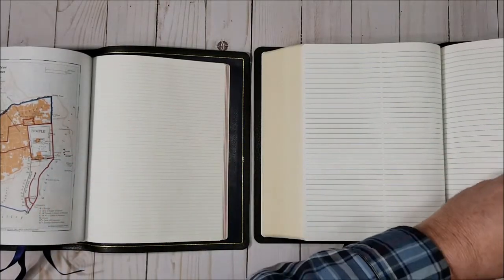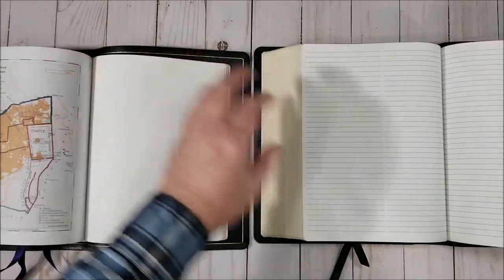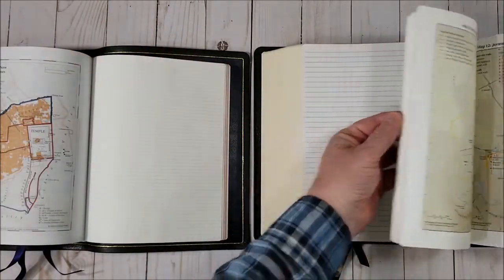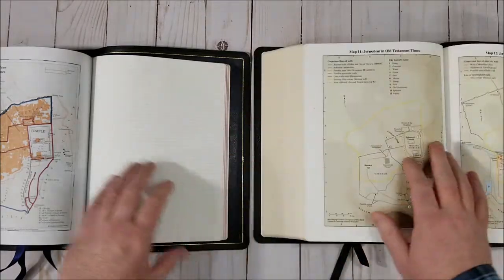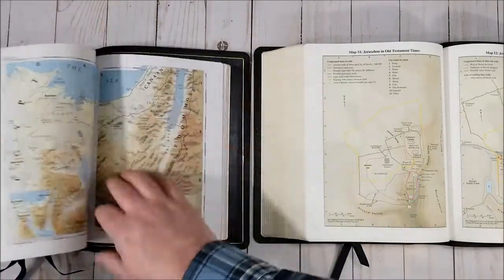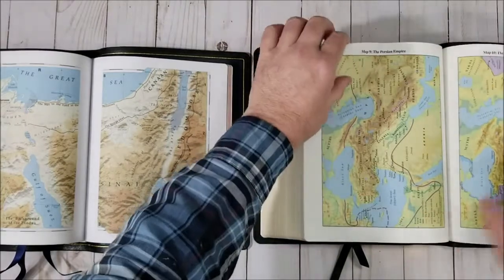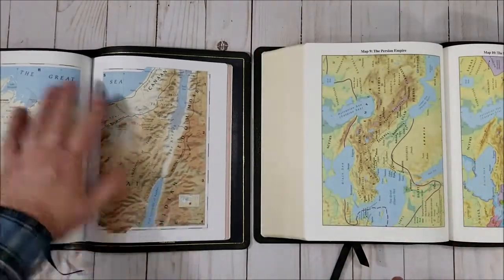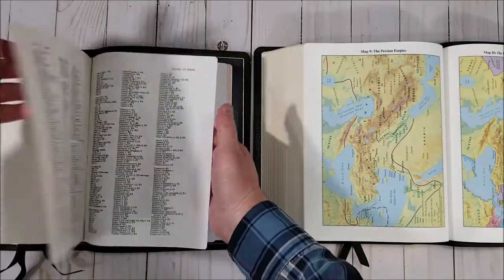And this is actual notebook paper. So this isn't the 38 GSM that's used in the Bible itself. This is actual notebook paper. It's good stuff. And then here we have the index to maps, and then our maps. And then this one has its maps. I love the colors in these maps. These maps are nice too. They both really are nice. I kind of lean toward the colors of these though. It's just my personal preference. And it has the index to maps also.